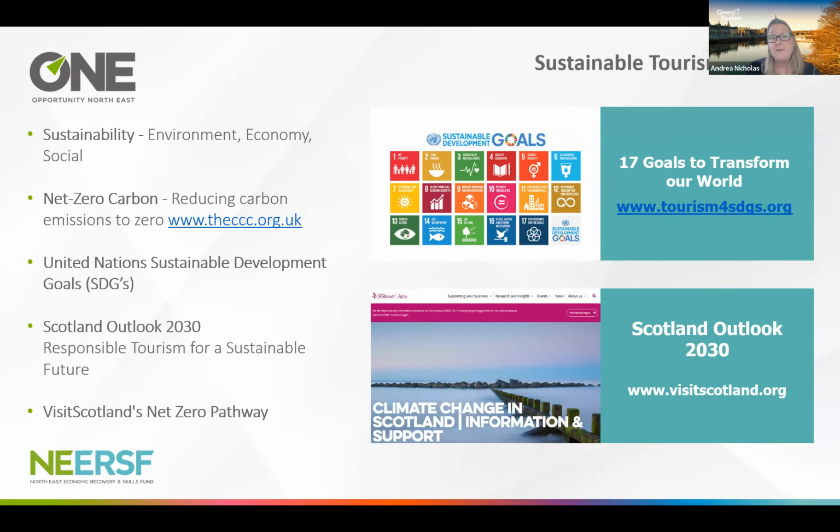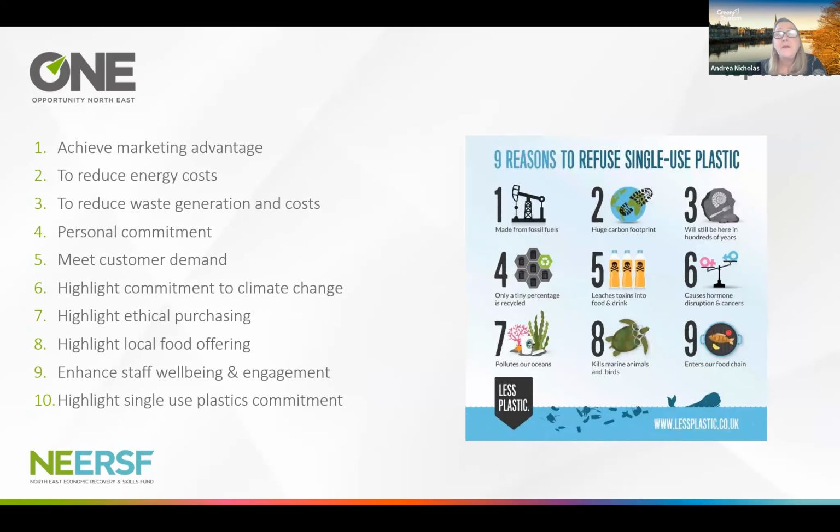And again, there's some excellent information on Visit Scotland's website about what that strategy is, how you can get involved, and actually how they're working to help support businesses through a net zero pathway. And there is support and funding available for businesses looking to go down that route of a net zero approach.